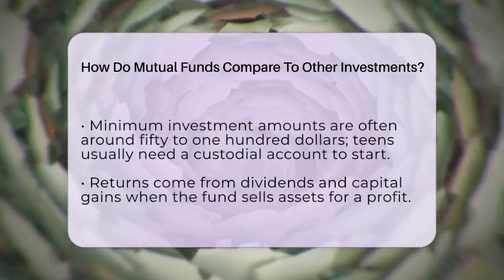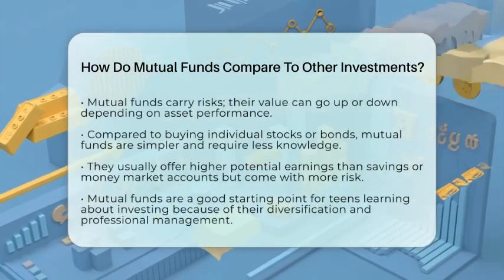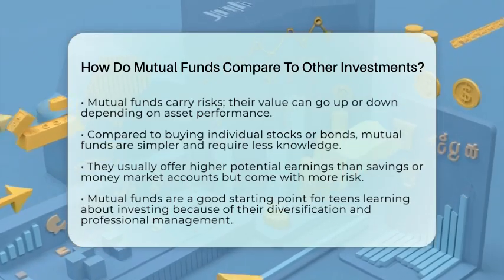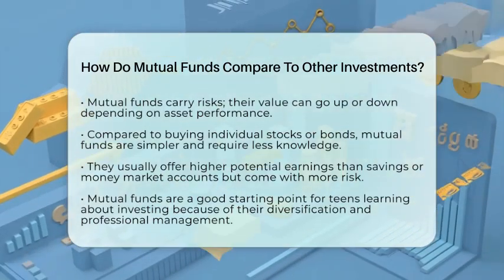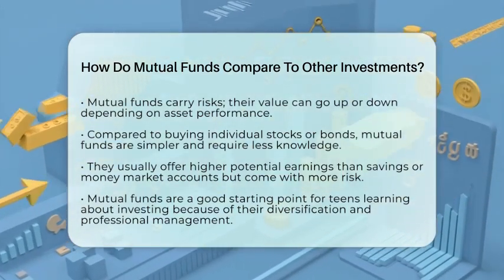When comparing mutual funds to investing directly in stocks or bonds, mutual funds offer a simpler way to get diversified exposure without needing a lot of money or deep knowledge. They are easier to manage and can be a good starting point for teens learning about investing. However, they might have higher fees and less control over specific investments.